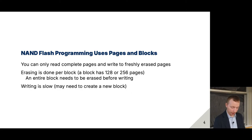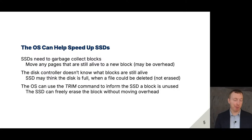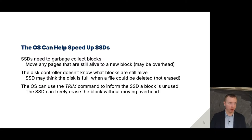So the operating system can help speed up SSDs. The SSDs might need to garbage collect blocks. So they might want to move any pages that are still alive to a new block while they're idle, because that would otherwise just waste time.